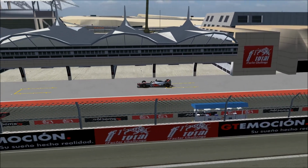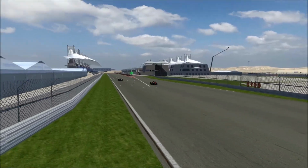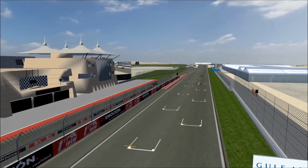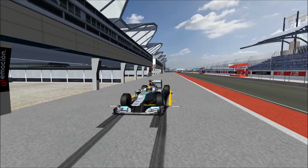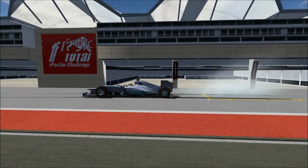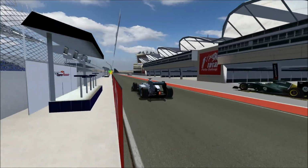Now lap 10, Matt Hardo pits. He's the first one to pit, leading the race. And then DC comes in as well. Then a couple laps later, Otto pits, as we see Sam come in as well. These guys are all battling for first, second, third. We saw them earlier. And Mackey stays out.